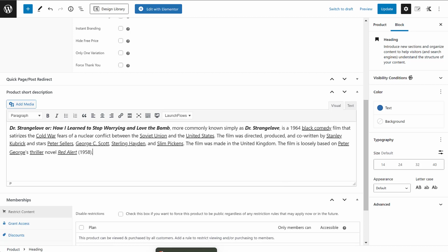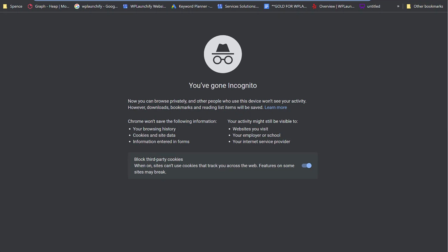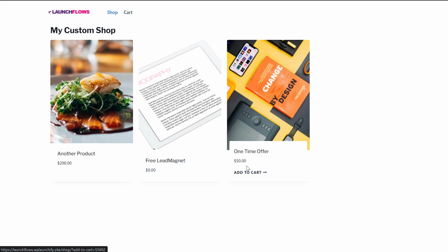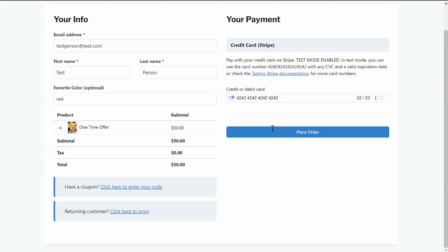So let's go ahead and, for example, let's go ahead and do an incognito window. And I'm going to set this up as a starting transaction. And we'll add that same product into the cart. So it's a paid product that has a description on it. And like before, we'll just do test person at test.com, test person. My favorite color is red. And I'll put in a test credit card. Let's make sure it's the right year. And watch what happens.